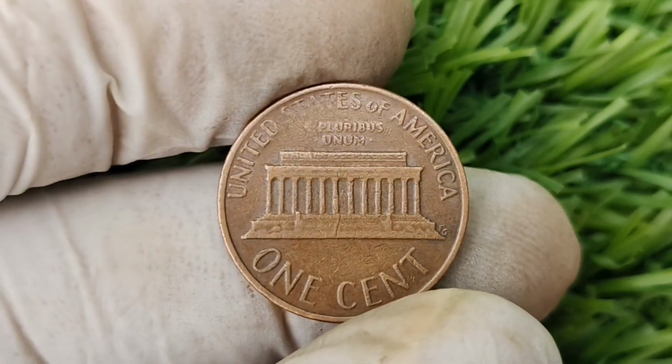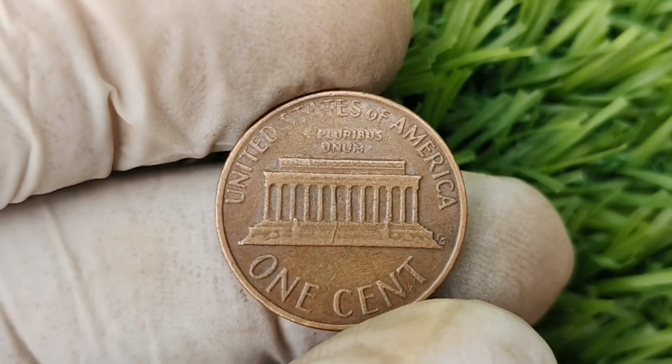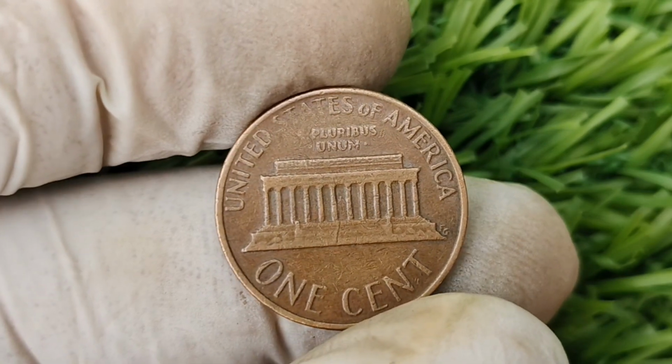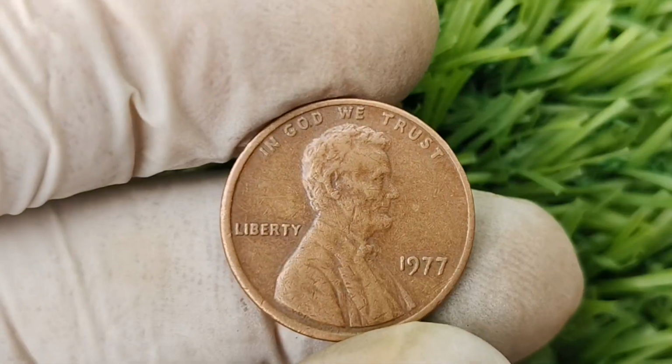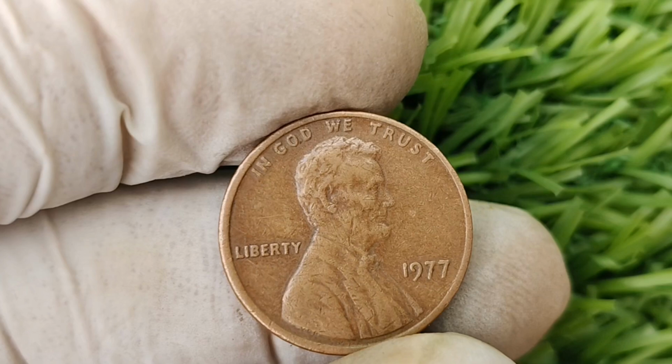I know it sounds crazy. We've all seen pennies lying around like they're completely worthless, right? But hold on, because today we're diving into the jaw-dropping story behind this little copper superstar, how to spot one, what makes it so valuable, and whether you might just have one hiding in your pocket change right now.